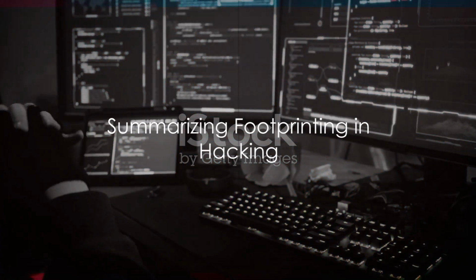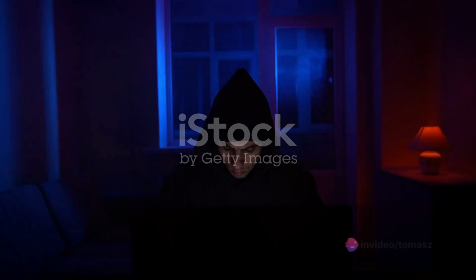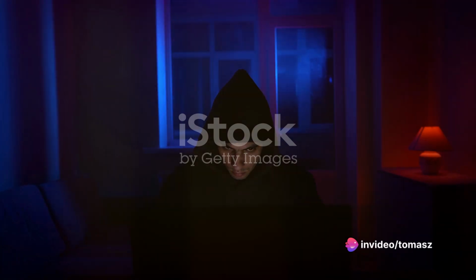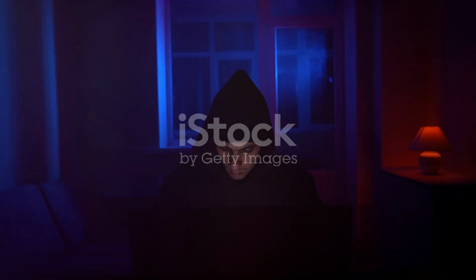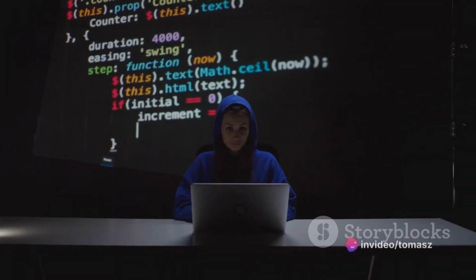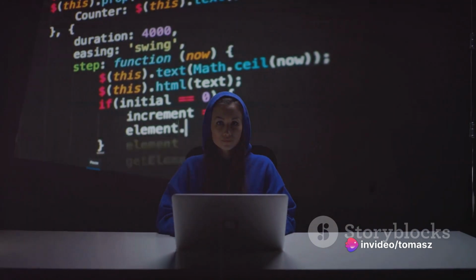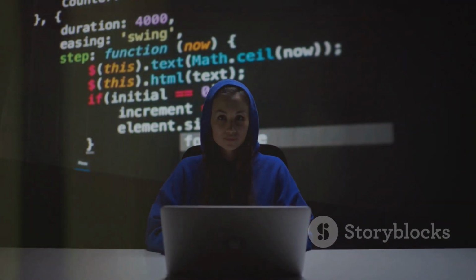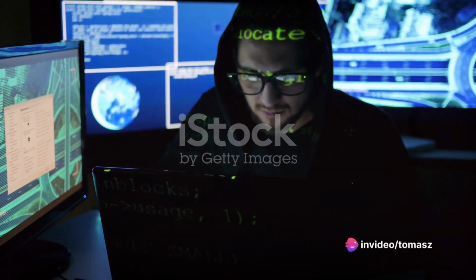It's time to bring everything together. What have we learned about footprinting in hacking? Footprinting, in the realm of hacking, is an art and science of its own. It's a reconnaissance process, a crucial first step that hackers take to gather information about their target. This information, as mundane as it may seem, becomes the foundation upon which a cyber attack can be strategically planned and executed. It's like giving a master artist their canvas. The more detailed the canvas, the more precise and damaging the potential masterpiece.